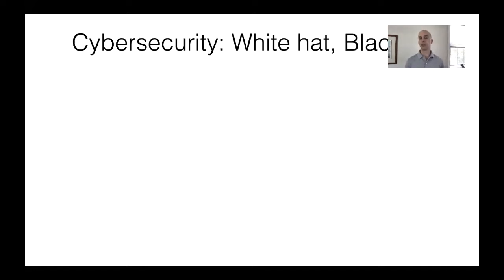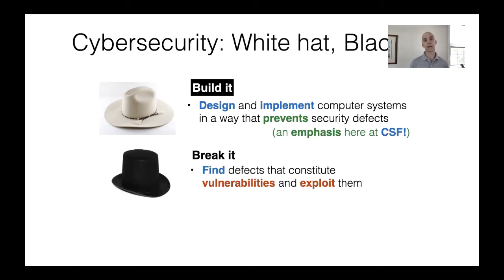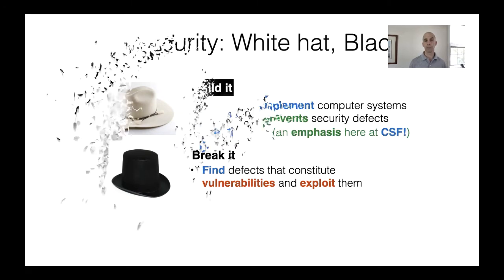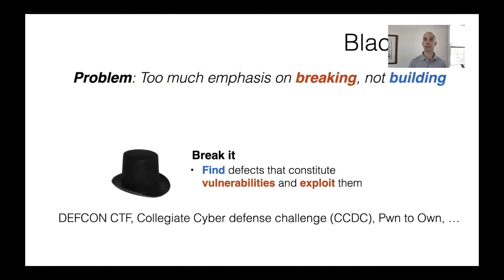Now, we're all familiar with the two sides of cybersecurity. The Build It side, whose goal is to design and implement a computer system in a way that prevents security defects. And of course, this is a heavy emphasis here at CSF. And also the Black Hat or Break It side, which aims to find defects that constitute vulnerabilities and to exploit them. Now, a problem you may have observed is that there's quite a bit of emphasis in the community writ large on the breaking side of things.